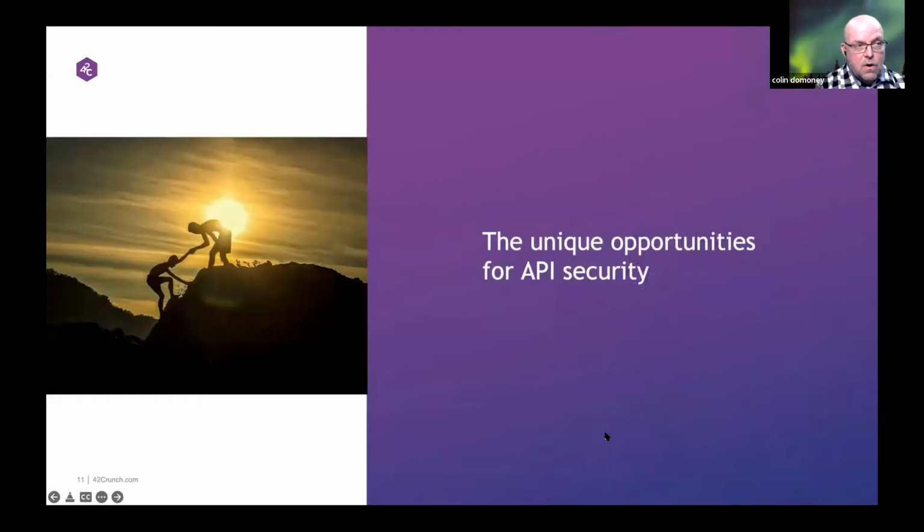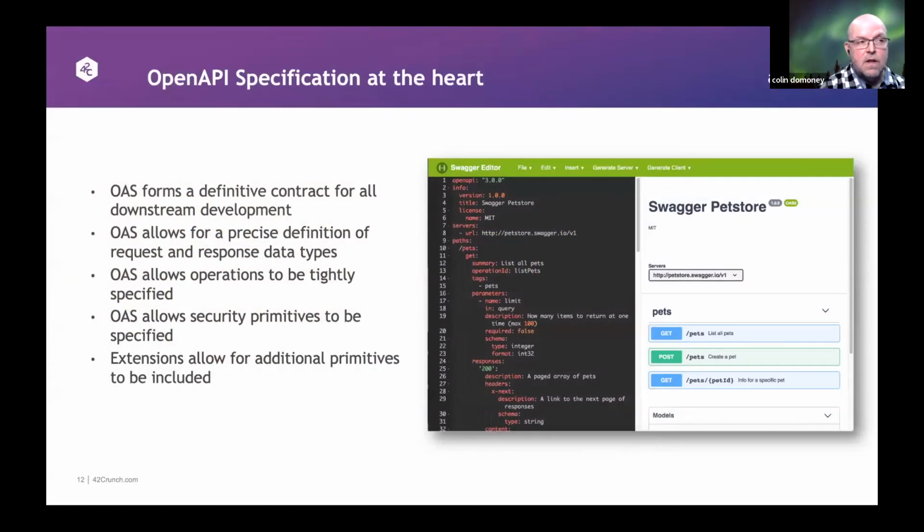Whenever we talk about API security, I'm always mindful that I don't want to make people pessimistic about this. I'm optimistic about this space. I think it's an opportunity, by leveraging the power of the OpenAPI specification, to really get security right. At 42Crunch, we're all about the positive security model.